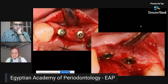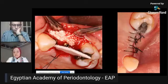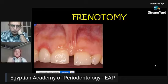So what we did was, again, the graft material and the membrane overlying. This was just for the picture. And then we wetted the membrane with saline to cover, of course, the buccal flap, the buccal bone graft. And then the suturing regularly. And this was it for the implant placement. We then left it to heal, and we continued our treatment plan during the osseointegration phase of those implants.